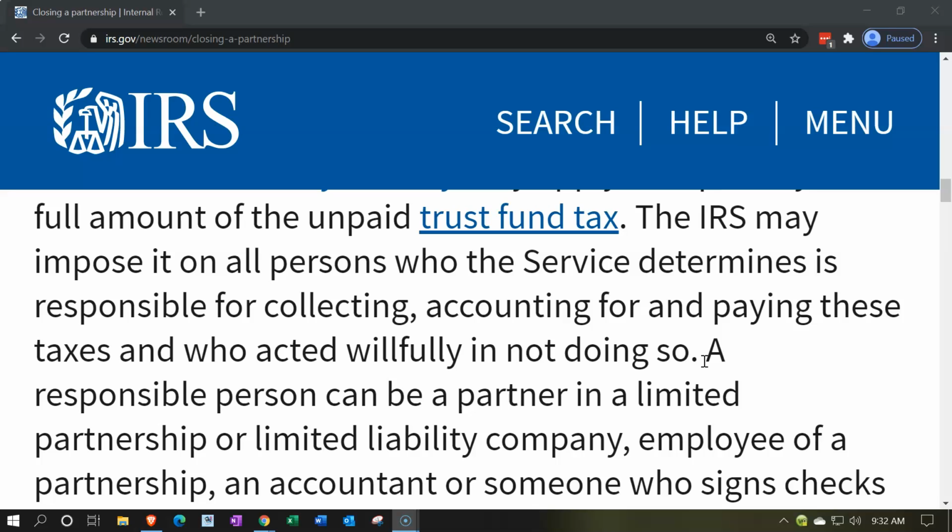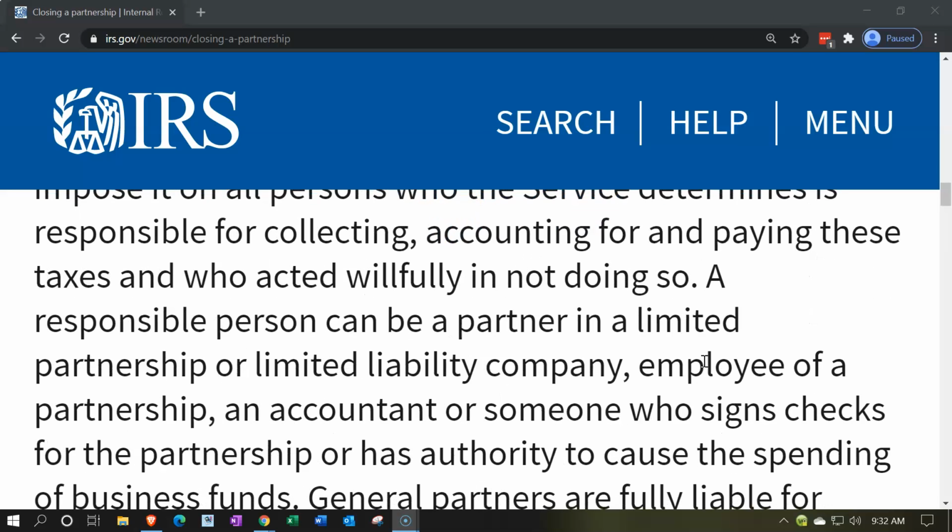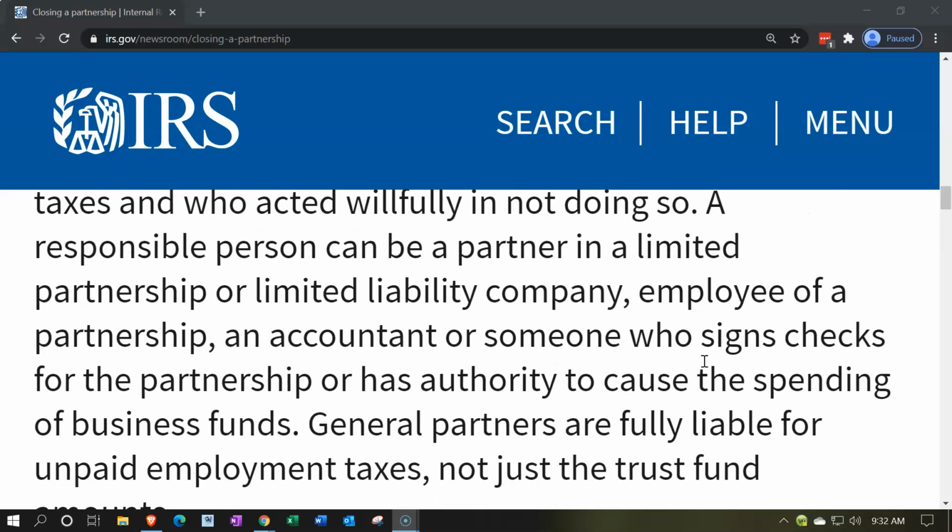But you want to make sure to pay the payroll taxes, because that's thought of as part of the employee pay, and so the IRS kind of sees it as taking money from the employee and not paying the payroll taxes. Therefore, you want to make sure to pay the payroll taxes, and that'll save a lot of problems in the future as much as you can. Keep up to date on the payroll taxes.